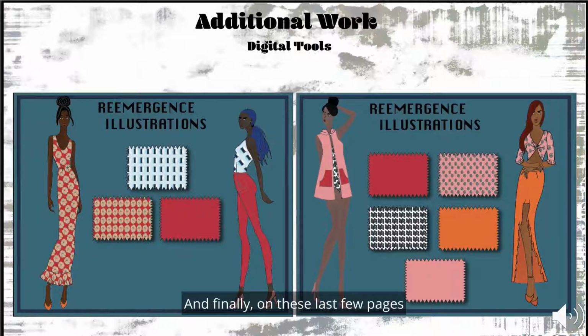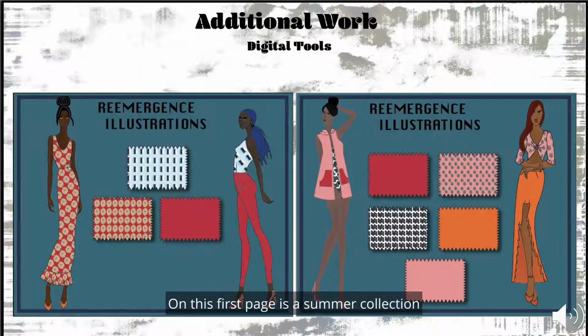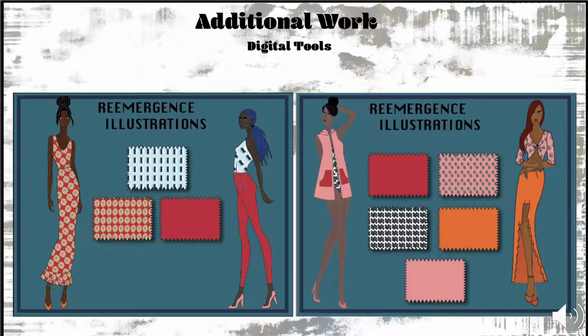And finally, on these last few pages are some additional work that I've done for classes. On this first page is a summer collection I designed for digital tools. These prints are something that I personally did with shapes and really different kind of techniques in Adobe Illustrator.